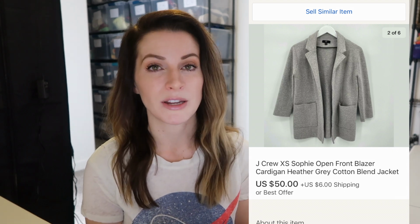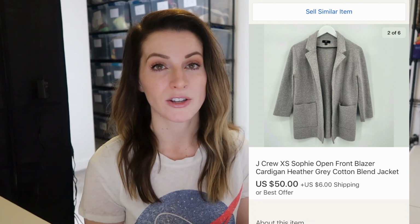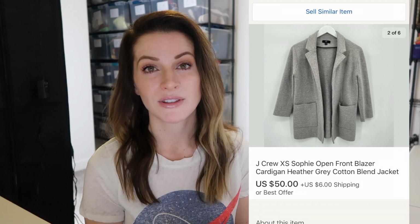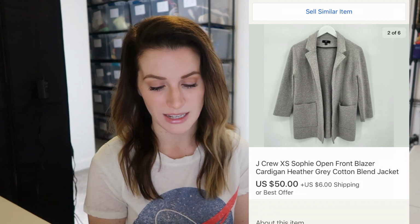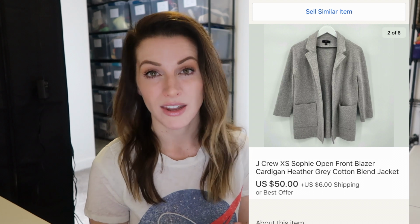So that's something that I'm going to be adjusting going forward, is what do I pick up as far as J. Crew. Again, the recent labels though seem to do pretty well for me, and this was no exception. This sold for $50 plus $6 shipping within a day or two.